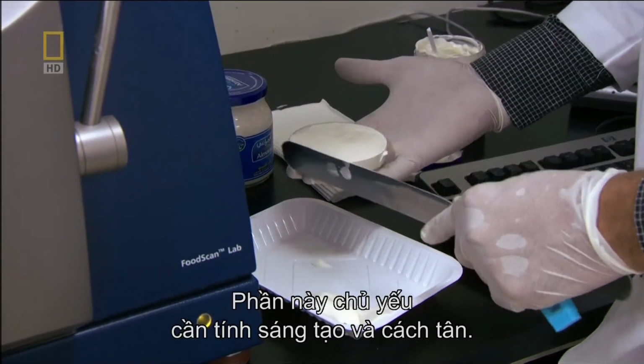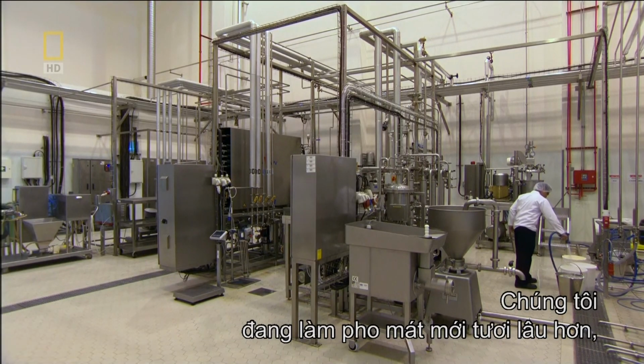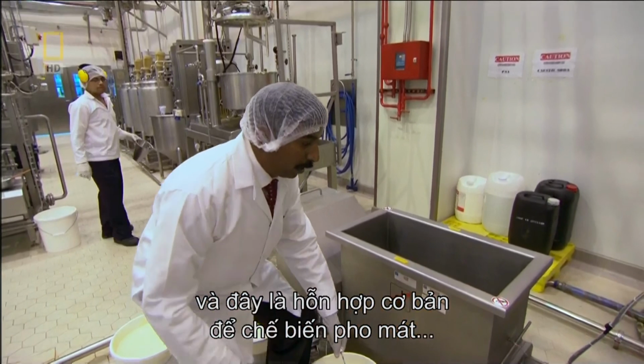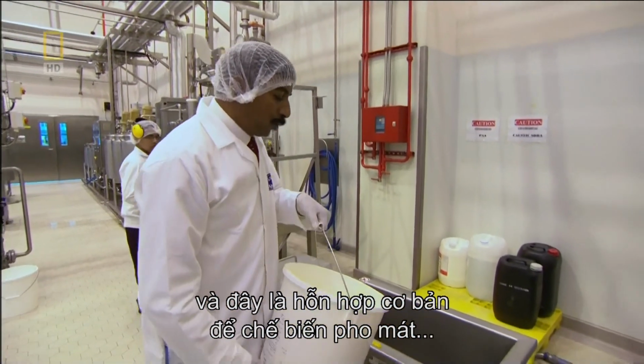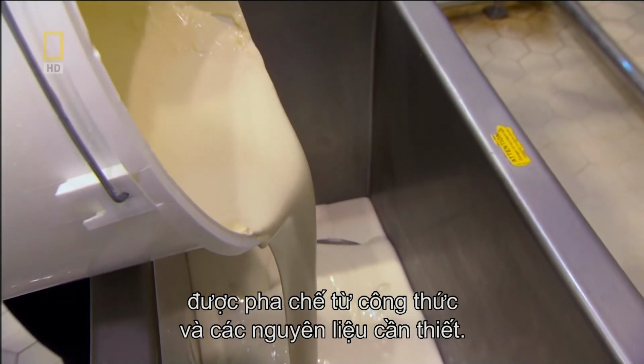This part is all about creativity and innovation. Today we are here doing a new product development for a spreadable cheese, and here is the base mix where we have all the cheeses in the formulation and all the required functional ingredients.